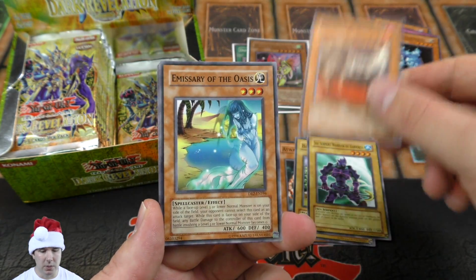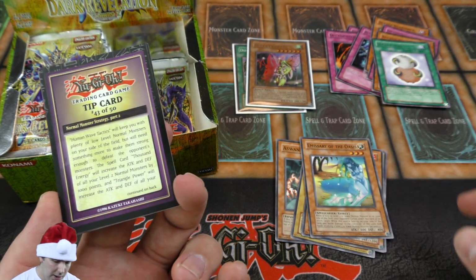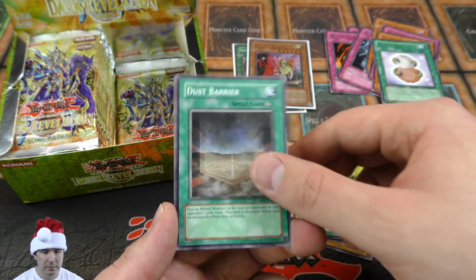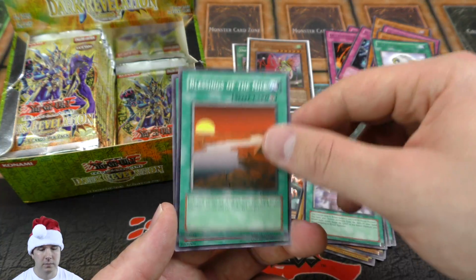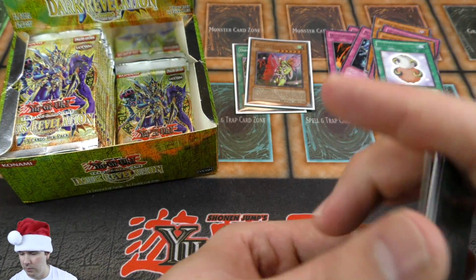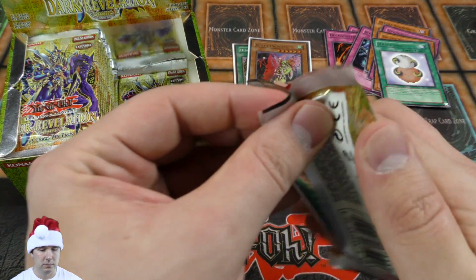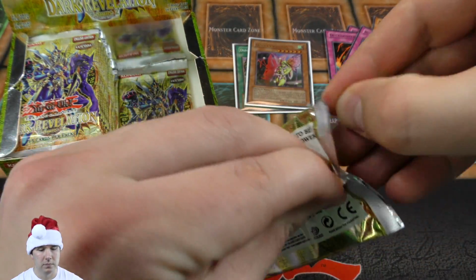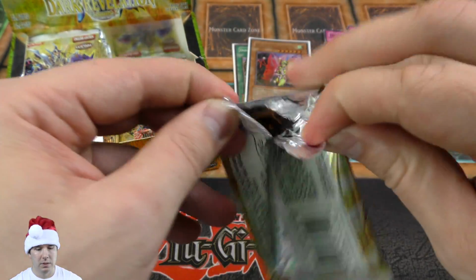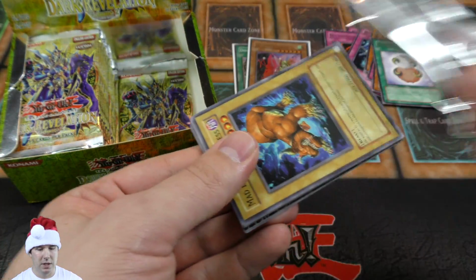I think it really is big. 2,700 attack. That is crazy. And our Stray Lambs are rare. And then we have 43 of 50 on our tip card. Oop. And Chaos End. Very cool. Come on. Come on. Almost. There we are.